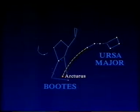And it's actually the brightest star in the northern hemisphere of the sky, apart from Sirius. It's a lovely orange colour. It's 36 light years away from us, and it's one of our nearer neighbours. There's not a lot else in Boötes, but not far away we'll find the little semicircle of stars marking Corona Borealis, the northern crown.